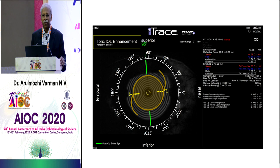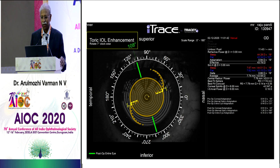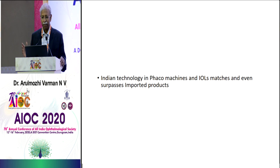When we compared and looked at it on eye trace, we had quite a number of lenses that stayed on absolute zero or within 1 degree, and the worst case scenario was a 7-degree rotation over a month. So again, to sum it up, Indian phaco machines, Indian IOLs, both multifocal, trifocal, and the toric perform excellently, giving us excellent results. Thank you.